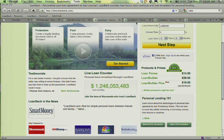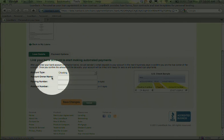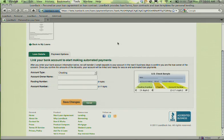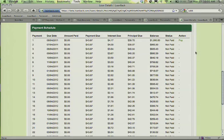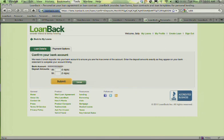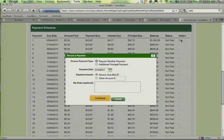Now, we've enabled this by allowing Loanback to register a bank account with us. So they're registering a bank account with us. Next, we're going to show the verification of ownership of that account via challenge deposits. I guess that screen's not there, but we do have challenge deposits. And the third is scheduling future payments to the lender.